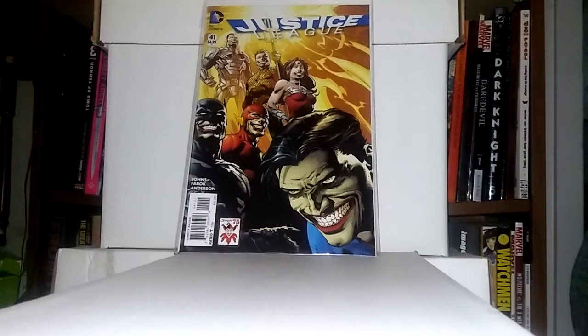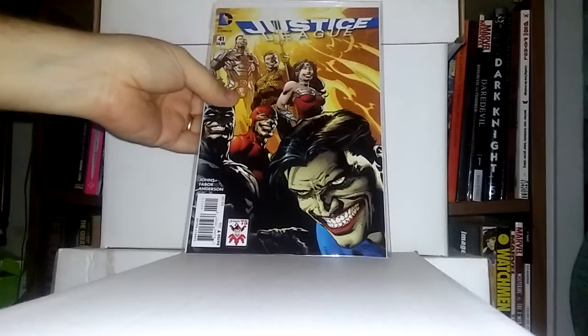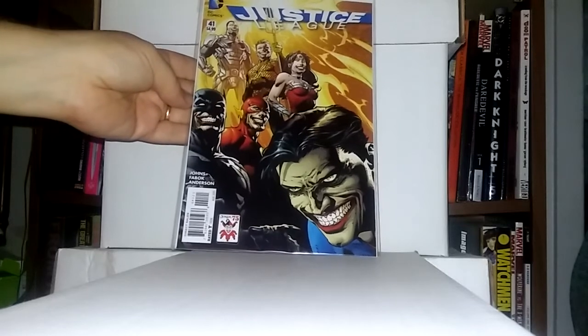Justice League 41. Yeah, this was a hard issue to get when it came out. Now it's in my collection for 75 cents. This is the Joker 75th anniversary cover. I got most of the Justice League New 52. I got the first 15, 16 issues. Then I got a lot of the upper issues. Right in the middle is where I'm having trouble.